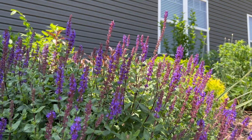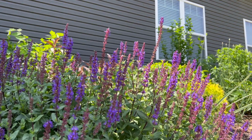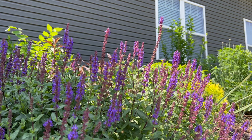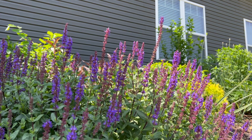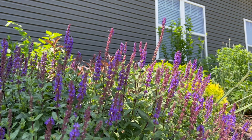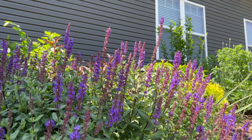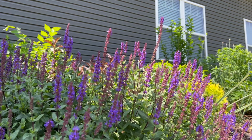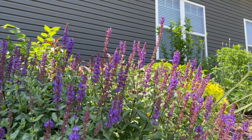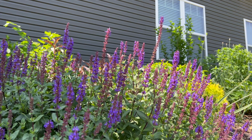Next to my yellow daylilies, I have some purple salvia. This is just the generic type of salvia, it's not anything special, but it blooms really nicely in late spring and then I cut it back and it reblooms in the summer as well. Pollinators love this one, but it is another one that likes to flop, especially because we've gotten such excessive rain. I think it would be doing a little bit better and would be a little bit less leggy if we hadn't gotten so much rain so far this season.